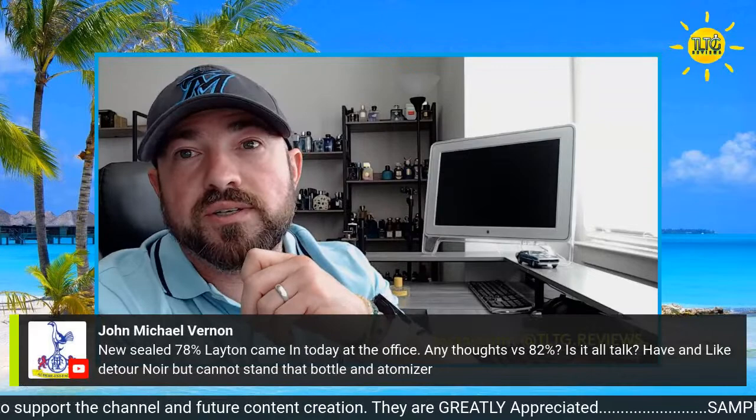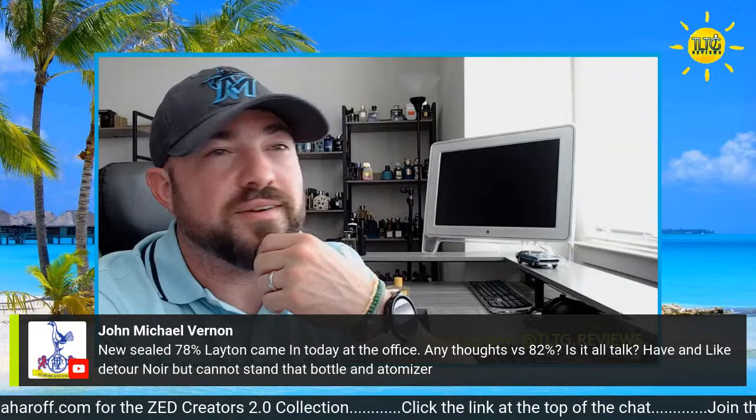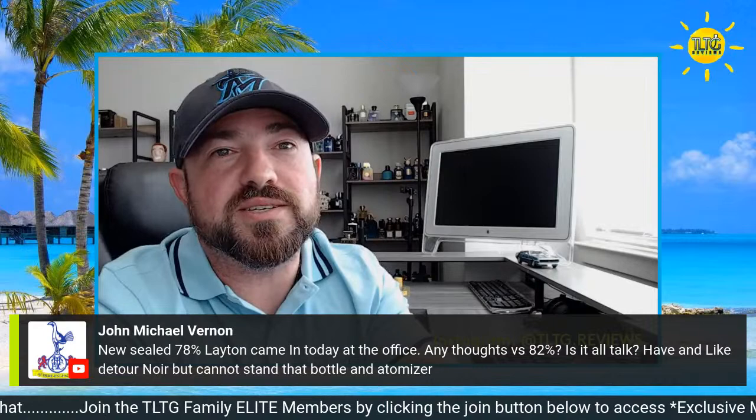Even from the UK, today's scent was Leighton. Excellent, excellent choice. New sealed 78% Leighton came in today from the office. Any thoughts on versus the 82%? What are you talking about, 78% and 82%? I have no idea what you're talking about. No clue. Can you explain a little further? Having like Detour Noir, but can't stand the bottle and the atomizer. But yeah, I don't. What do you mean 78% versus 82%?